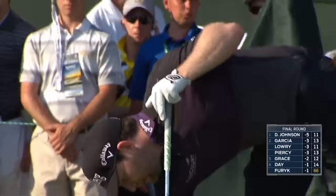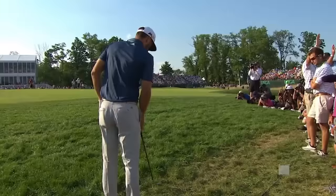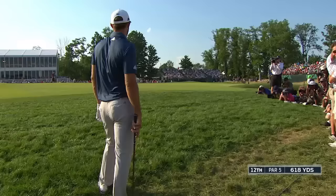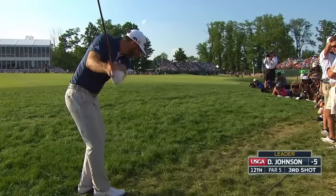Dustin now on his third shot. Yeah, Steve, and I'll tell you what, this is not a very good lie. He's going to be looking at someone 10 yards left of the green trying to use the slope. He'll kick it down to the right. If he can get this anywhere, just on the front of the green or just below the hole, it'd be a great shot.